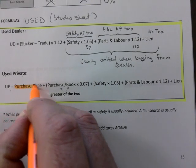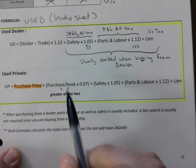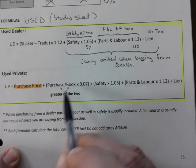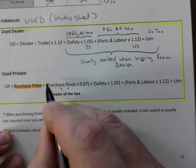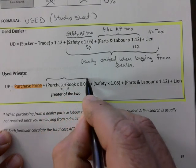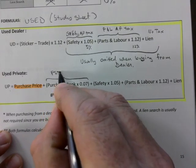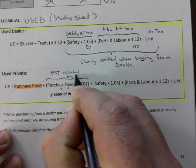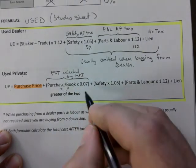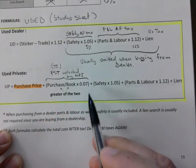This is the purchase price. Okay, and then it's plus the purchase or the book value. It's the greater of the two, right? So I'll say this. Let's put a bracket there. PST collected by MPI. Okay, so 7%. We'll do that. I'm sure, put 7%.